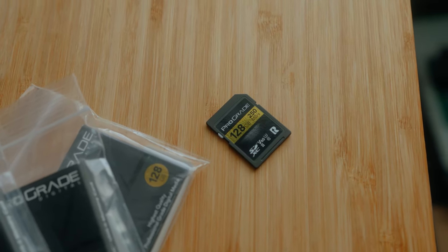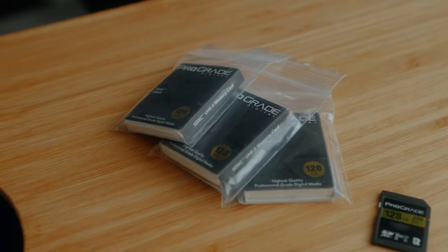I have a bunch of V90 cards that I use, but when it comes to weddings, I have gone out and bought some V60 cards because these are much cheaper than the V90s and they will do the job perfectly fine when it comes to wedding photography. Obviously, if you're using a high drive mode and you want to clear that buffer a little bit faster, then possibly get the V90 cards or even the CFexpress Type A cards. But like I say, they are much more expensive than the V60s, so buy whatever you need.